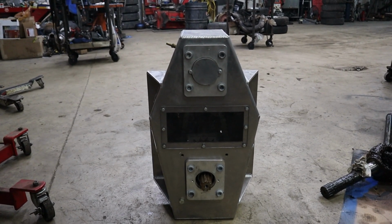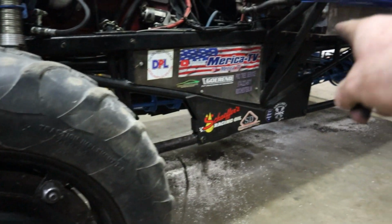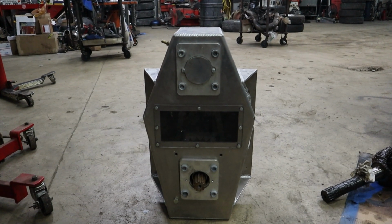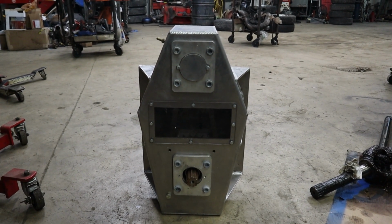So this is basically doing the same thing that the planetaries right here on this truck do, but it's doing them in the transfer case, because this truck is 1-to-1 in the transfer case up here, 3-to-1 in the planetary. This one here is 3-to-1, so this gives us gear ratio to where we can actually go out and have a little bit of power instead of just being super fast and having no power. This transfer case should help us.